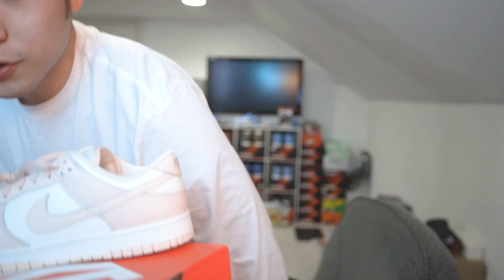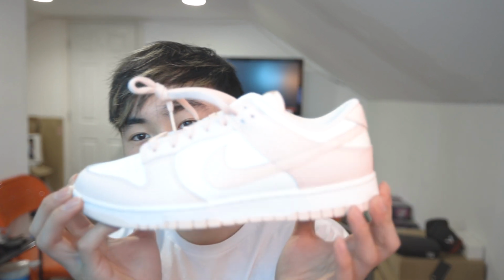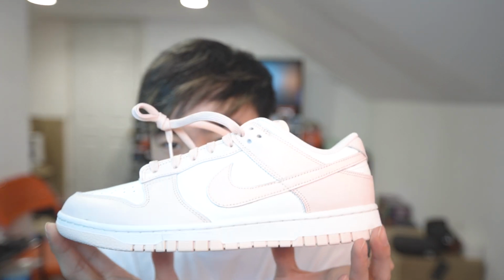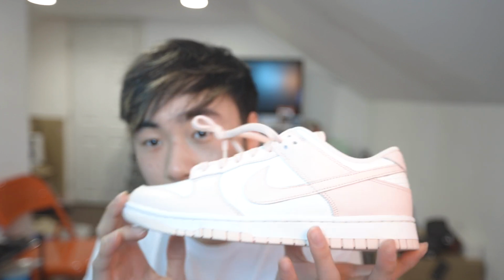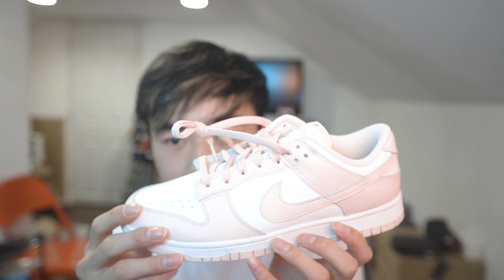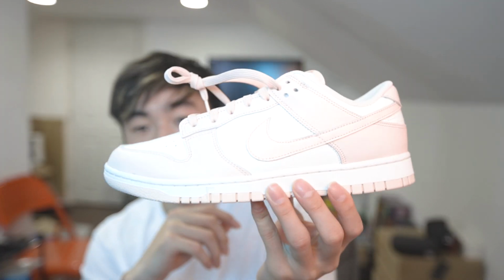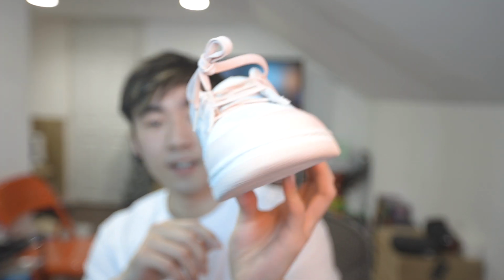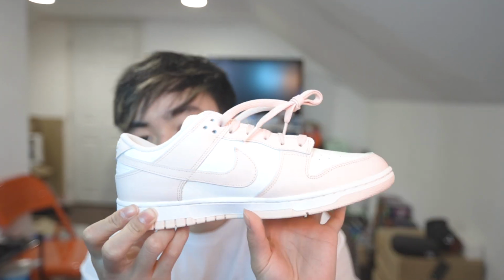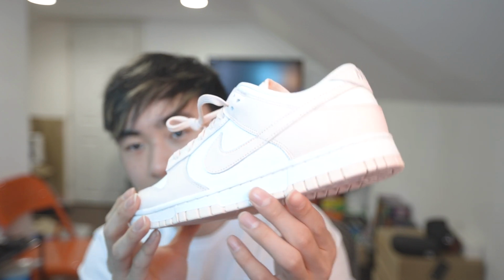I also got in two pairs of these. So these are the Pearl Dunks. A lot of girls probably really want these, some guys also. This is a really clean colorway, except that the leather is just like the other pairs of Dunks, not really that great. If you have a pair of these, I would recommend holding them if you can, but if you can't, they're still really good profit right now.